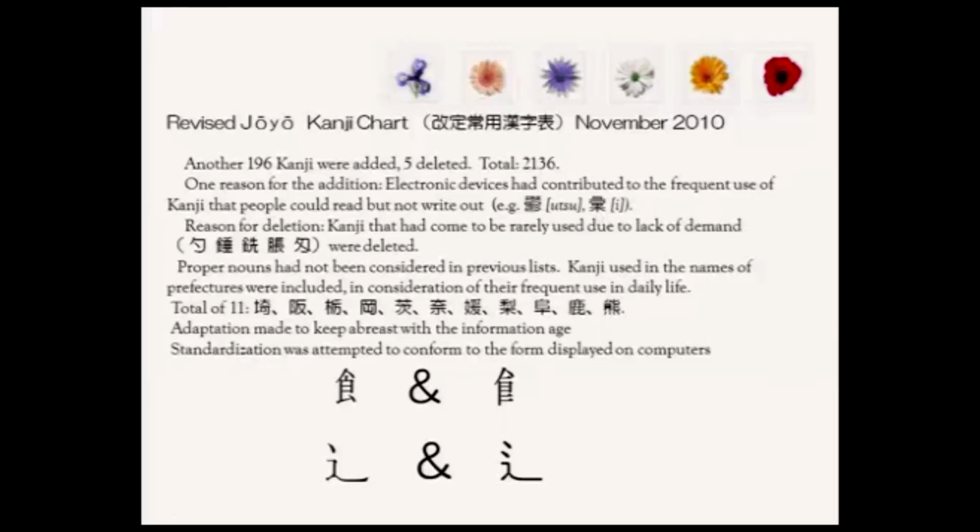The 2010 revision, therefore, included 196 additional characters and removed 5 characters which had become uncommon in daily life. This brought the total number of characters to 2,136. In addition, the radicals of 13 characters were added or adapted to conform to the way in which the characters are displayed on electric devices. This figure and this figure.